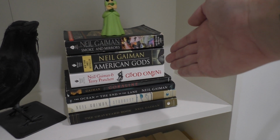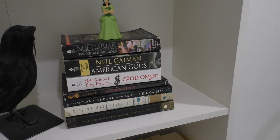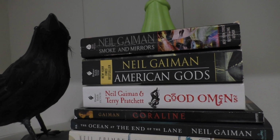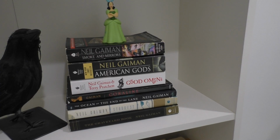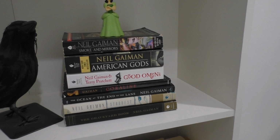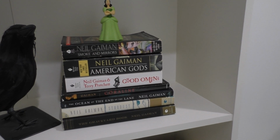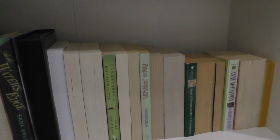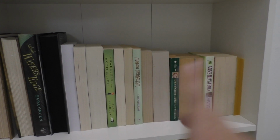And then we have Neil Gaiman. These are all the books by Neil Gaiman that I own. He is, I think, my favorite living author, which is a really scary thing to say. I feel like to say someone's your favorite. As a reader, I appreciate everything he does, but he also highly inspired a lot of my writing. Literature, goodness.